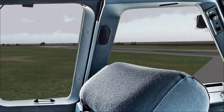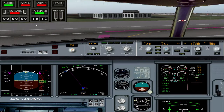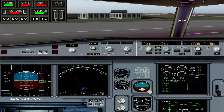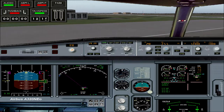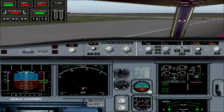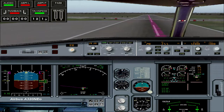Of course, we always want to check to make sure that we're not coming into conflict with any other aircraft that are taking off. Even though we got clearance from air traffic control, we don't always take their word for it. You always err on the side of caution.